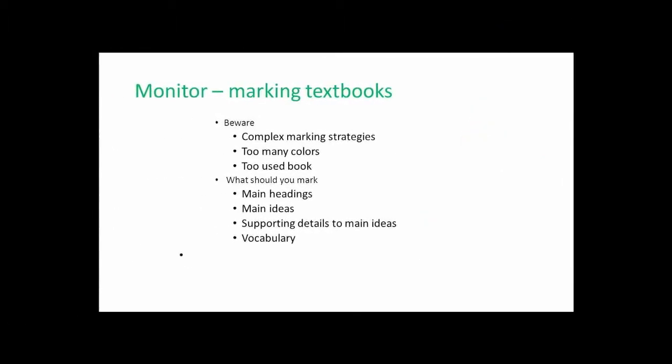Now, some things you need to be aware of when marking your textbooks. Beware of complex marking strategies. I mean, just listen for a moment about what I was describing. So you're going to preview and underline things that are questionable or that you want to draw attention to in blue or black ink. Then you're going to highlight in yellow or pink or blue, and then you're going to underline to emphasize in a different color from blue or black. That's pretty complex. Don't use too many colors.